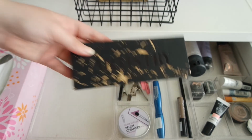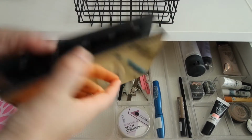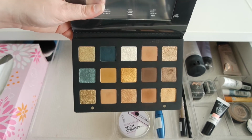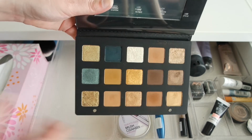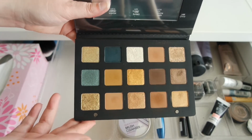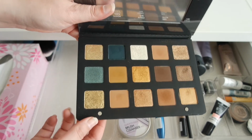So there we go. And last but not least, Natasha Denona Gold. This also has some really stunning neutrals, but actually this is the kind of palette that fools you, because there's a lot of interesting textures and undertones going on in this that make this palette a lot more than just another neutral palette, which is why I bought it, and I was very happy with this.